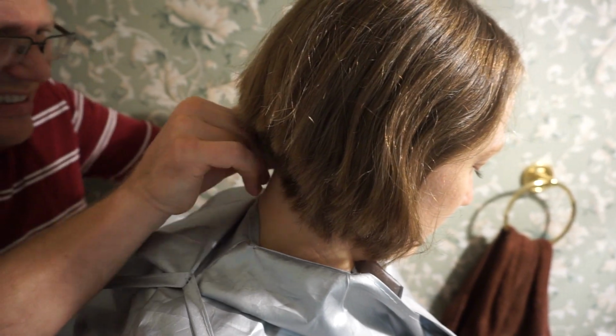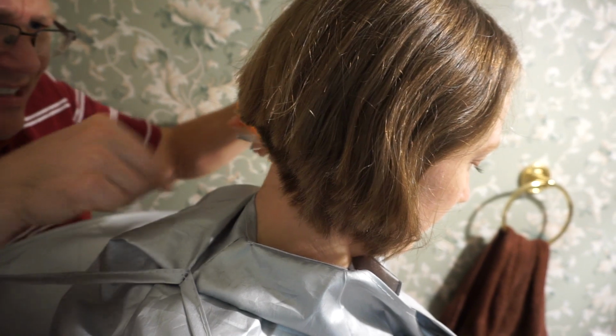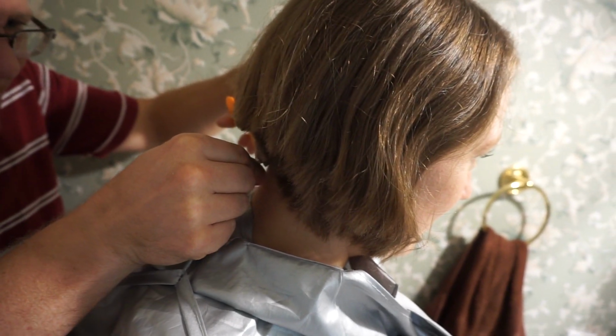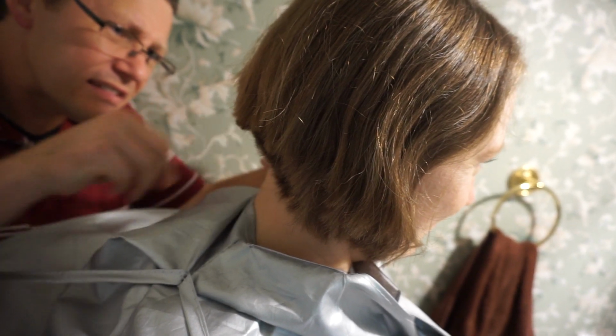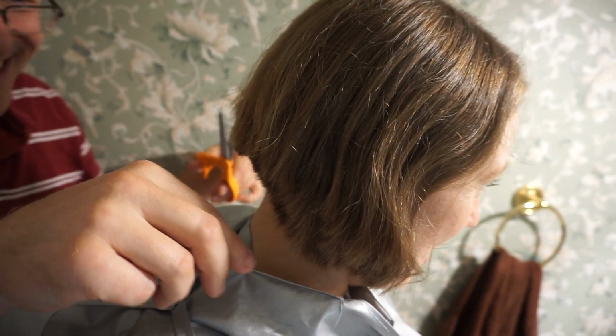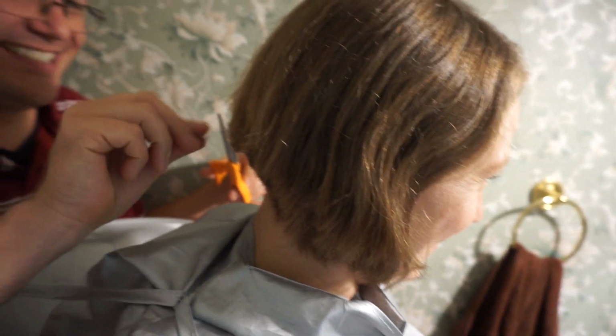Getting the main bits here. The main bits. Not the New Hampshire bits, the main bits. Or M-A-N-E. The main bits.